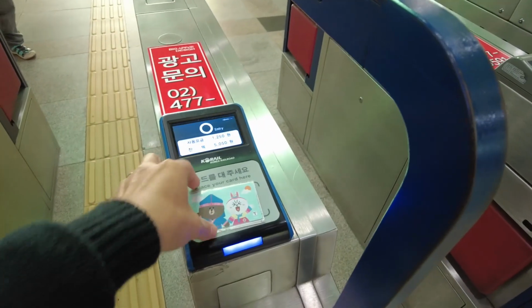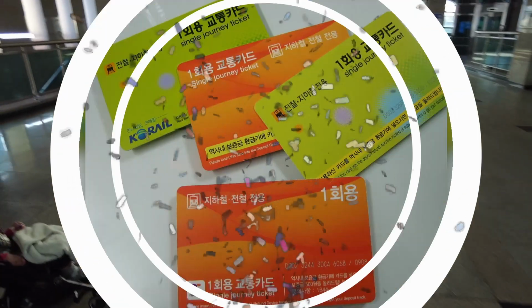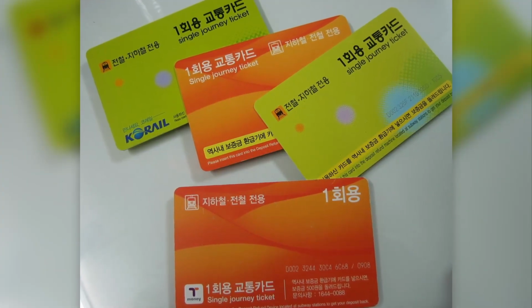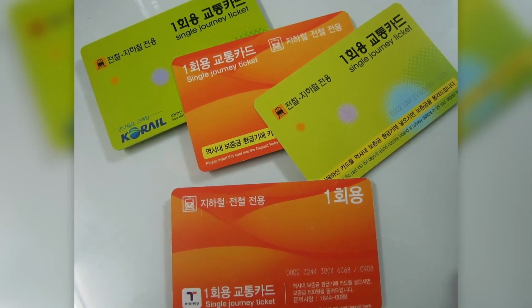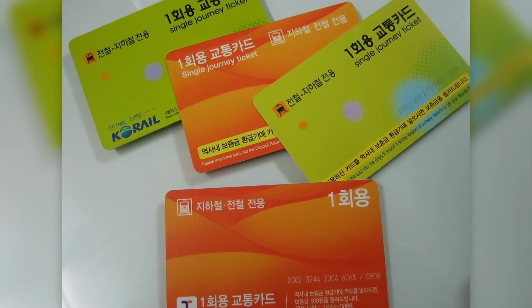Best maybe here. Okay, and then I enter. And if you're curious, a subway ticket looks like this. Only resort to buying tickets if you need to, but I would highly recommend using a T-Money.